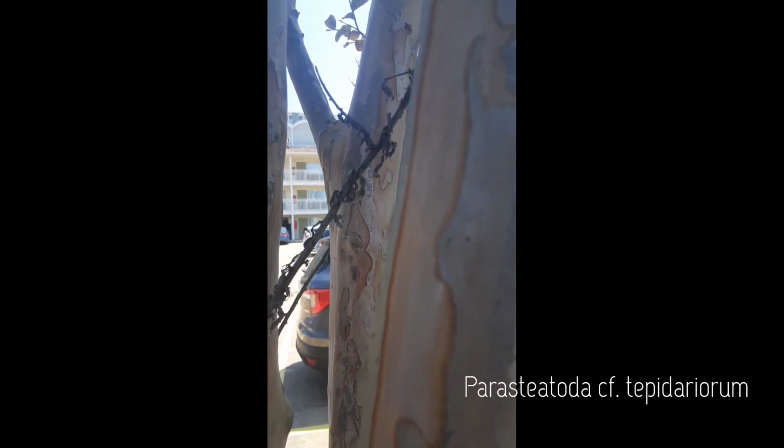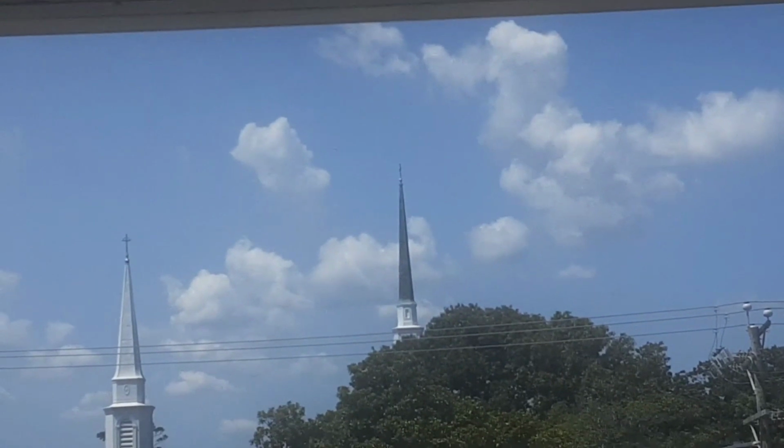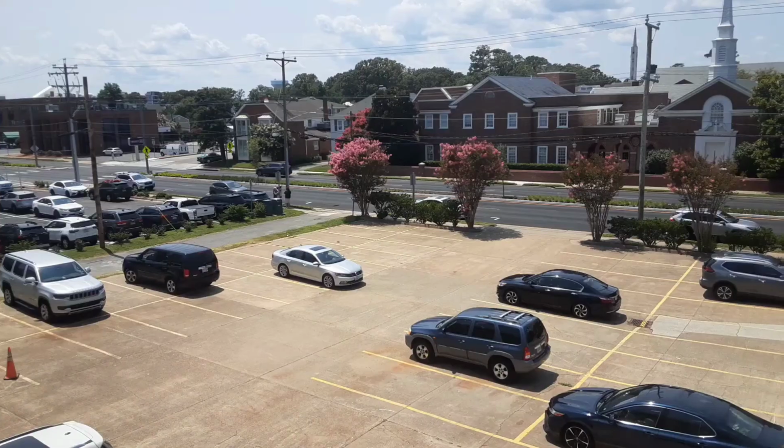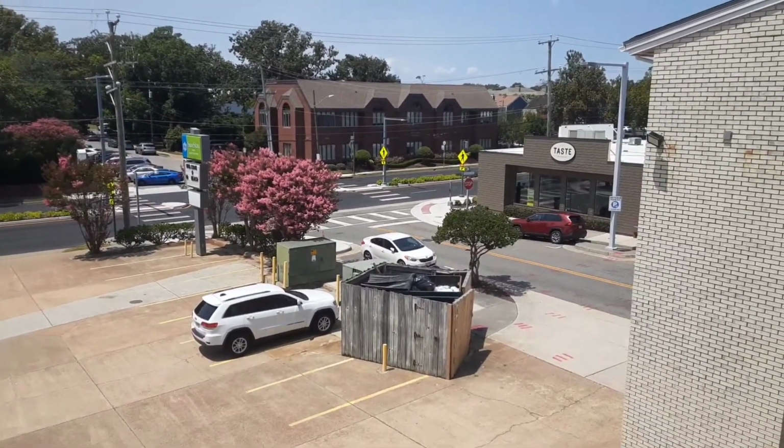I found them. Now onto more amazing creatures I filmed on this trip. After that exciting rover ant encounter, I found a spider between these trunks. Then I was called to come in, and then I found a bird on top of a church. Do you see those pink flowers? That's where I found those rover ants.